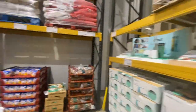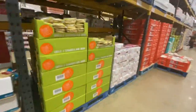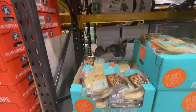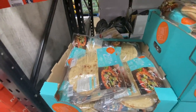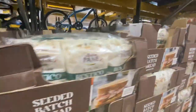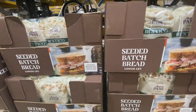This is for school, work, for students. Here, have some food here. Food section. You can buy, see, you have this. These are pizza bases. You can buy in bulk and store up for rainy days. Look, wow. Different types of batch bread over here.